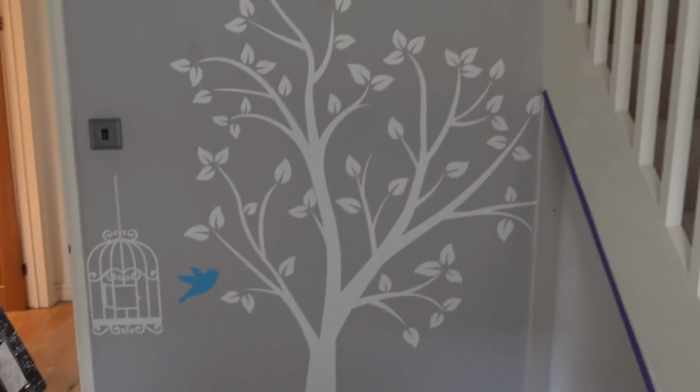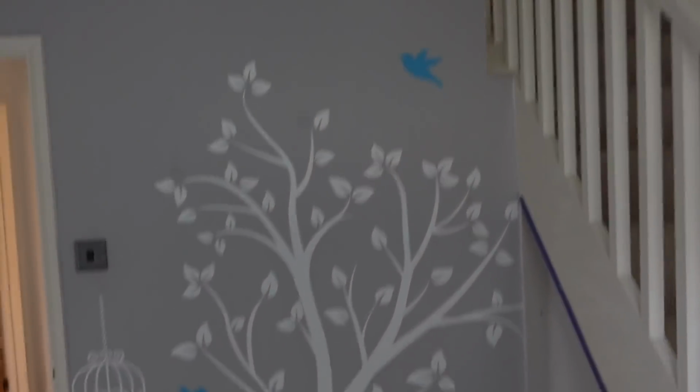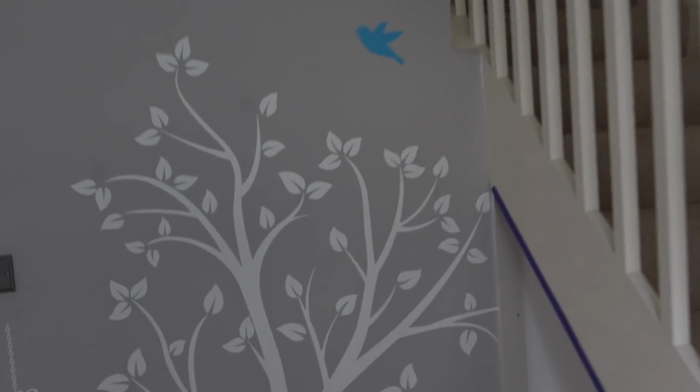Actually, that's getting changed as well, because I don't know whose idea this was, but it's terrible. This little mural of a tree, so that's coming out as well.